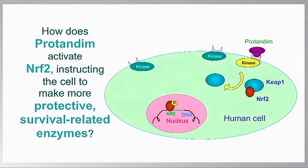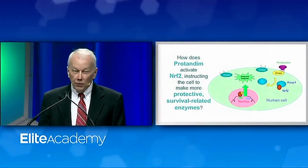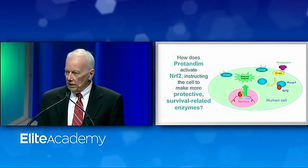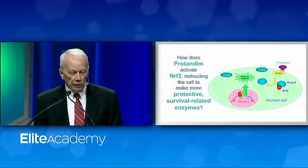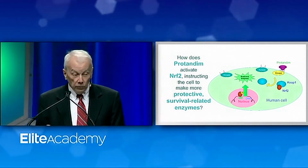So not instantly, but within a matter of an hour or so, working copies of that master blueprint for those 3,000 genes are sent back out to the cytosol, translated into new proteins, new enzymes, and among those are numerous protective enzymes, including the antioxidant enzymes, anti-inflammatory proteins, anti-fibrotic proteins, and a whole family of genes that are collectively termed survival genes or stress response genes. So they enable cells to get through stressful periods of several different sources, oxidative stress being one of them. So in a nutshell, that's what Protandim does inside your body to every cell in your body.